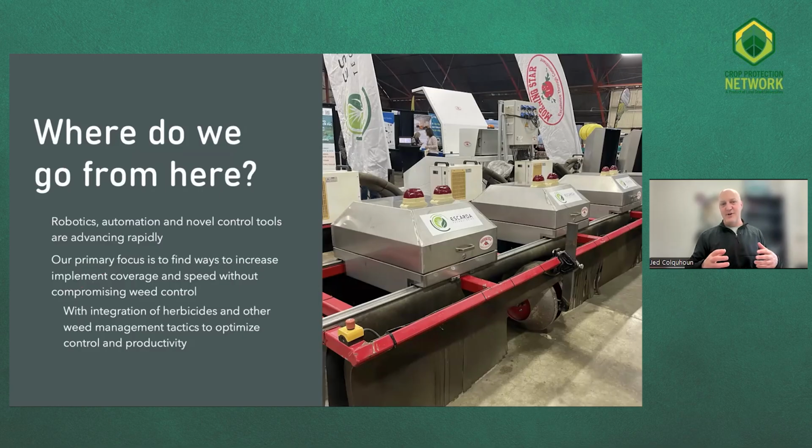Our primary focus in our research really has been to find ways to increase implement coverage and speed without compromising weed control. And we can do that by integrating herbicides and other weed management tactics. The idea being none of these are likely silver bullets, but used together, we're looking for ways that we can optimize control and productivity, thus expanding the applicable use and practicality on crops on larger acreages.